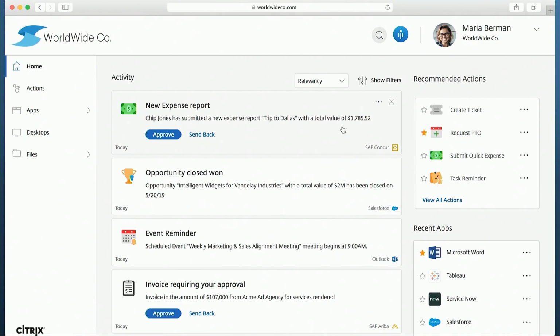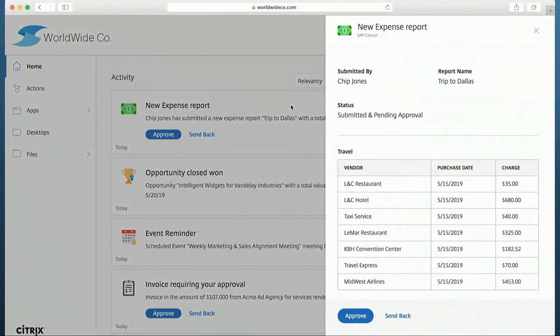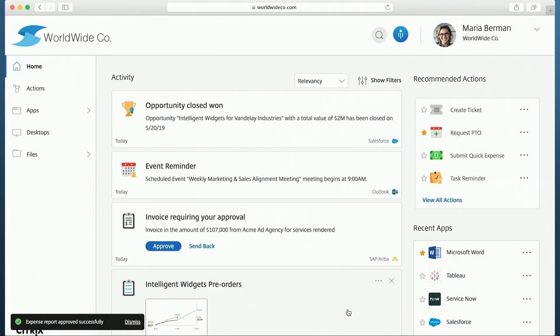Chip also has another expense. It's for a business trip that he's gone on recently to visit a partner in Dallas. A little more expensive than she was expecting. So she can get out the detailed information directly from Concur here in the workspace. And oh yeah, the restaurant bill might be contributing a little bit. They probably have a good wine list. But right here, she gets enough detail to make a decision about what she wants to do with this expense. And she's confident that this was a critical meeting, and so she approves the expense.